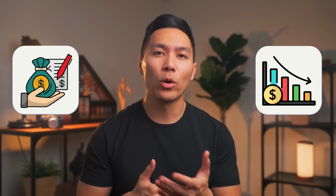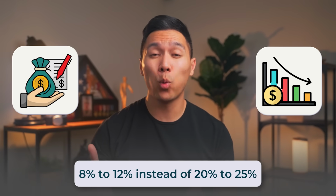And a better credit score opens new opportunities. You might qualify for a personal loan at a much lower interest rate than what you're paying on your credit cards. We're talking 8 to 12% instead of 20 to 25. Or you might qualify for a debt consolidation loan that lets you combine all of your credit card debts into one monthly payment with a lower rate and a fixed payoff timeline. These loans can save you thousands of dollars in interest and help you get out of debt even faster.